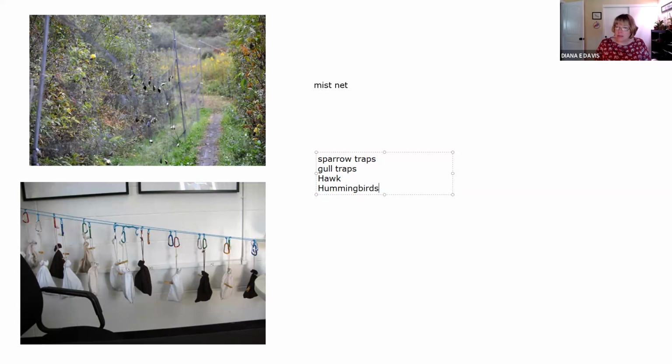Hummingbirds can also be caught in mist nets. If you're trying to trap lots and lots of hummingbirds and you're in an area with lots of them, like during winter time when they're all in Central America, mist nets can work, but hummingbird traps can also work really good if you've got smaller population sizes. So that's how we're catching the birds.